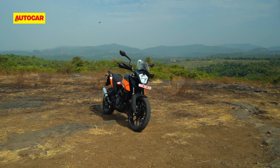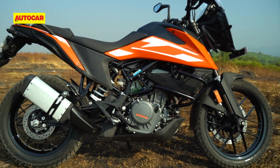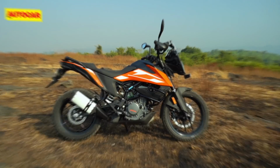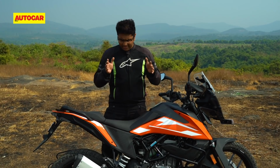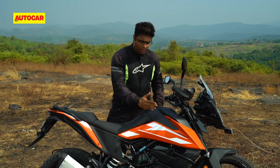At present, the KTM 250 Adventure is available in two color schemes, black and orange. Between the two color options, I think this is the color that really stands out. I love the way the black contrasts with the orange panels, and I think it's really well executed.